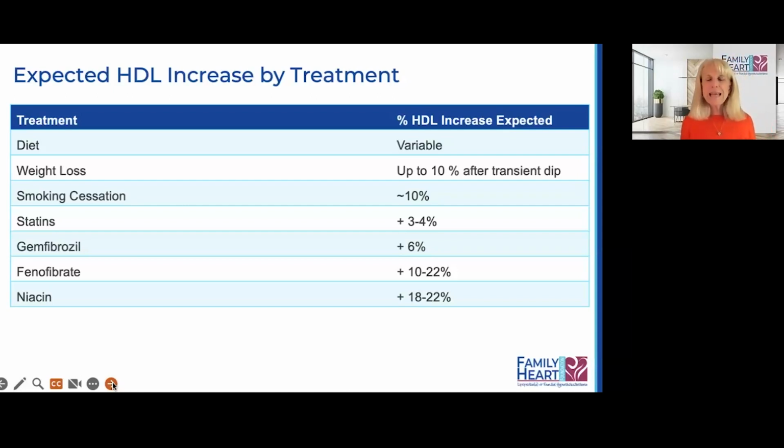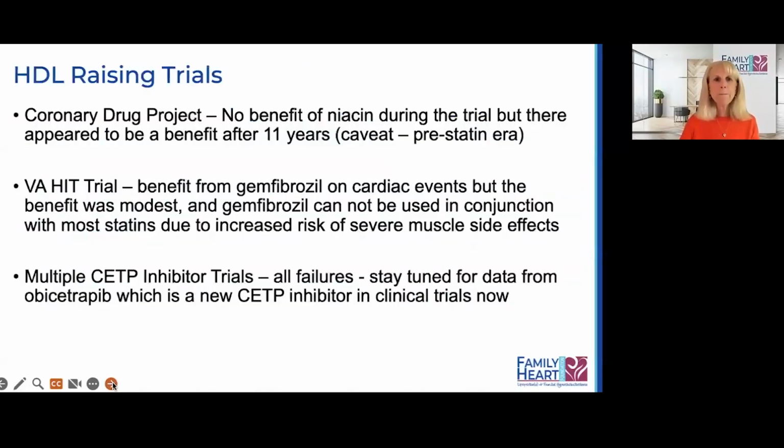Other agents like statins have only a minimal effect on HDL, a 3 or 4% increase. Gemfibrozil is about a 6% increase, fenofibrate a 10 to 22% increase, and niacin about an 18 to 22% increase in HDL. So what about studies that looked at raising HDL?